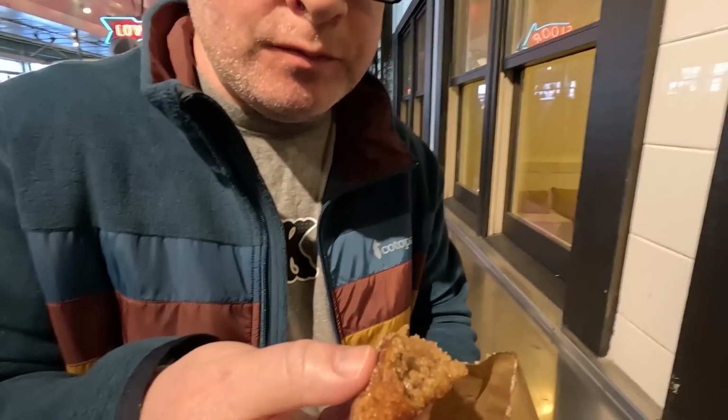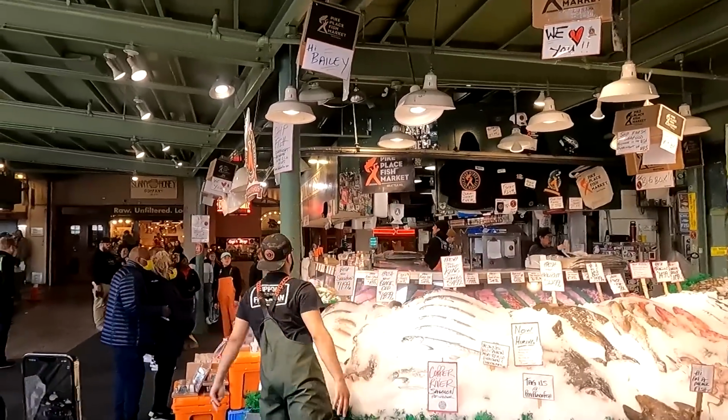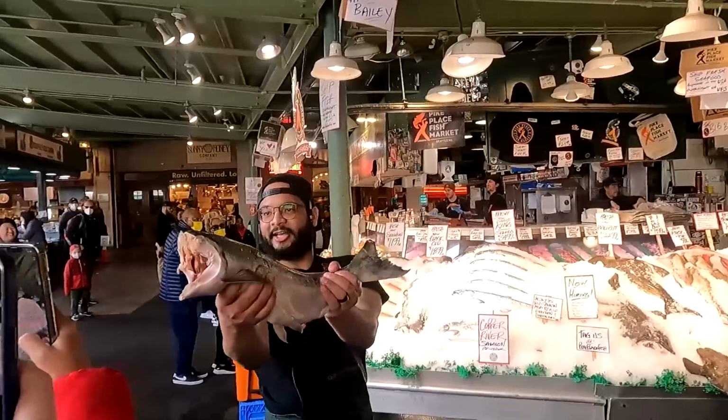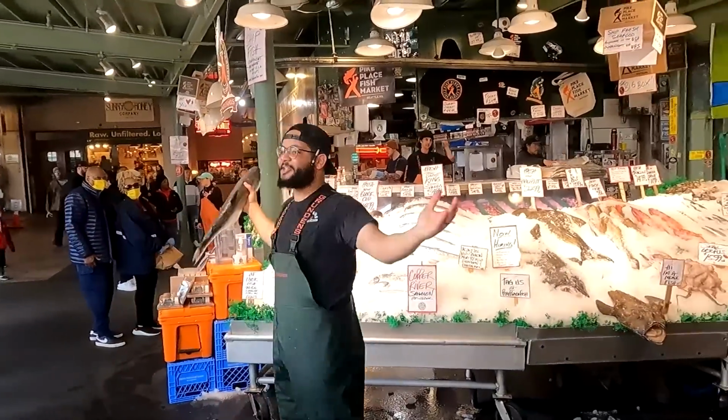And of course, it is always fun if you can catch them tossing fish. That's always a fun thing to see. I think that doesn't stop being fun ever. I like to see it every single time. I don't know about you guys, but I think that that's pretty fun too. But yeah, it's just a really cool city.